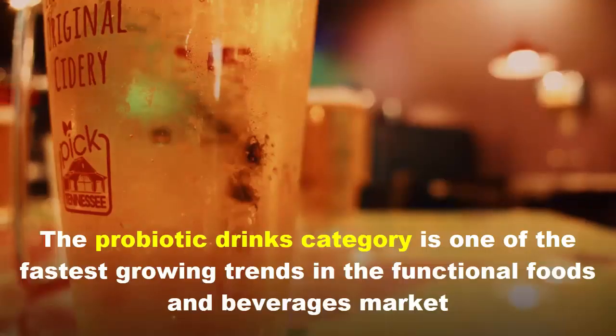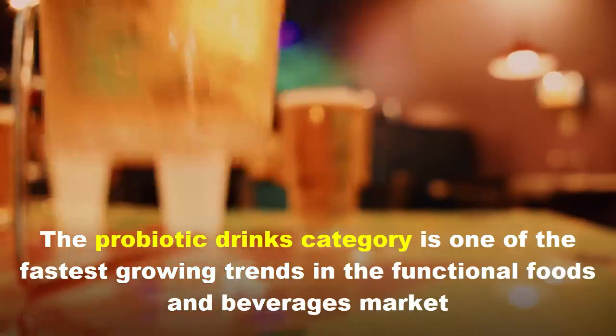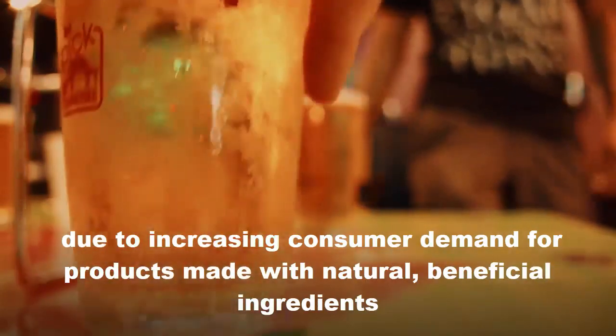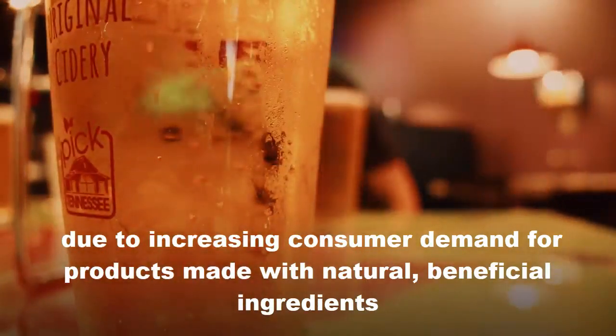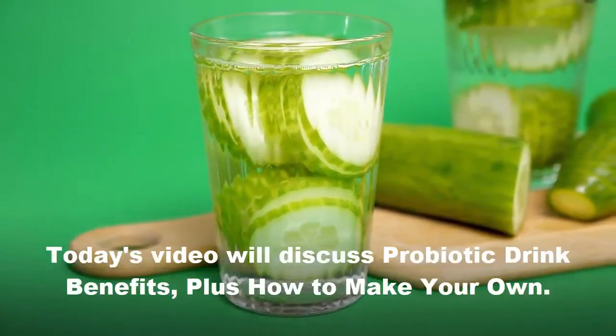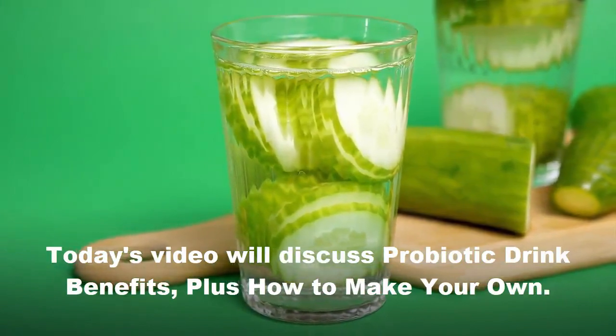The probiotic drinks category is one of the fastest growing trends in the functional food and beverages market due to increasing consumer demand for products made with natural beneficial ingredients, particularly those that contribute to gut health. Today's video discusses probiotic drinks' benefits, plus how to make your own.